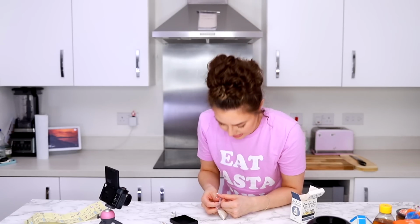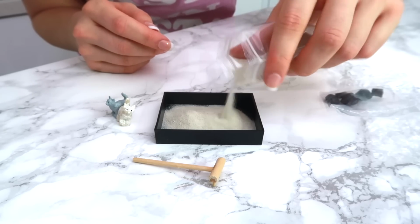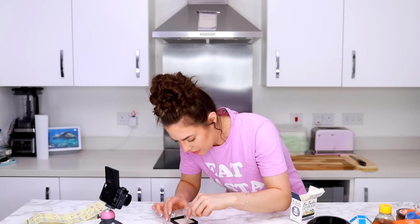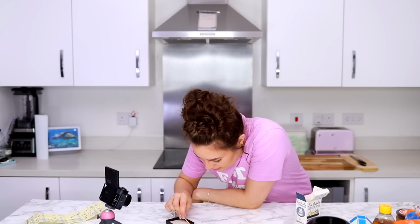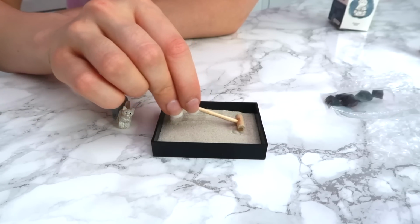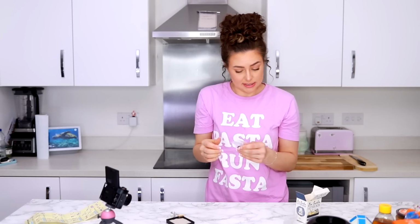Let's make our kitten litter box. This could get messy. If I could only open this, that would be grand. Have some sand. Am I meant to fill the whole thing? Because this is quite a lot of sand, actually. I think I'm going to stop there. So now I'm just going to rake my kitten litter box. Raking is complete. I'm now going to position in there some rocks.